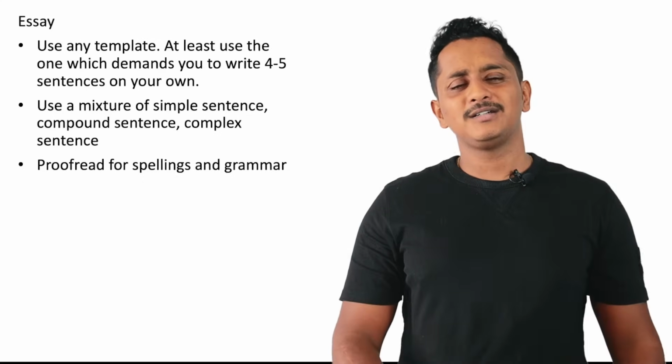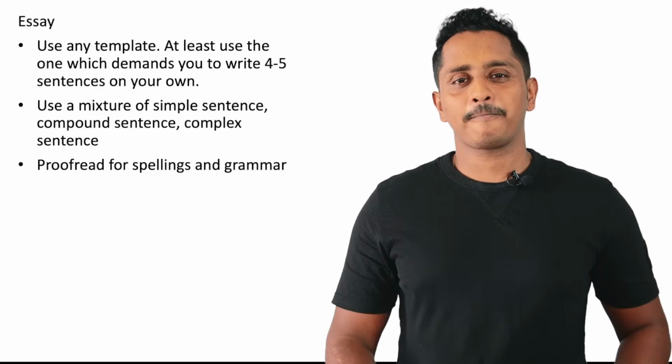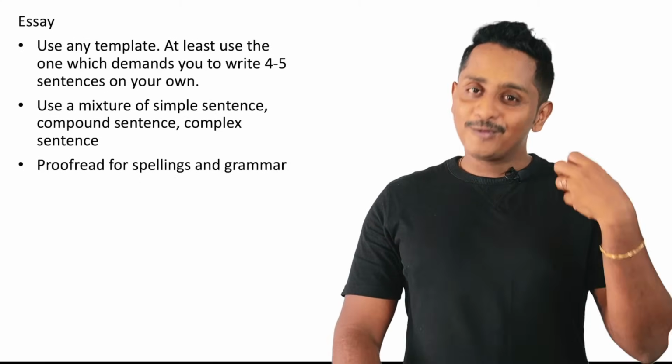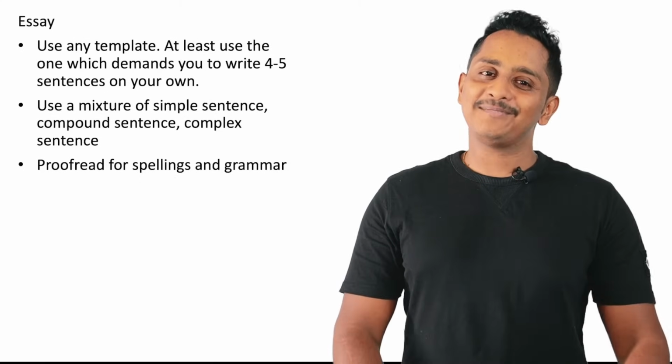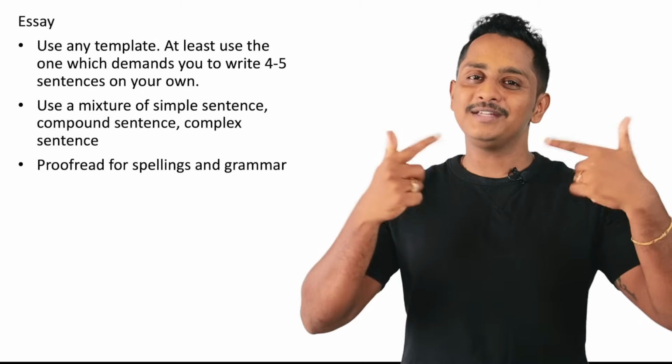You don't have to write them. You don't get any extra marks for writing high-fi words. Use simple words. Use the words that you know. Sometimes when you know the words, spelling mistakes still happen. So proofread them, because when you type, you end up making a lot of mistakes. You need to reread them.